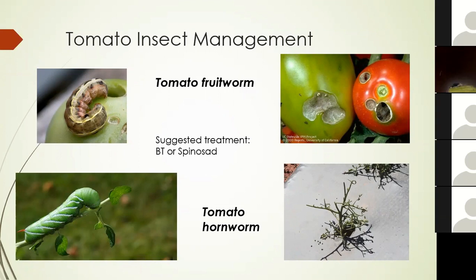I don't think that's going to come back. I mean, it might, you never know, but I would go ahead and start a new one. So what do you do about these pests? Generally, you want to wait until you actually see damage. And once you see damage, it's easy.